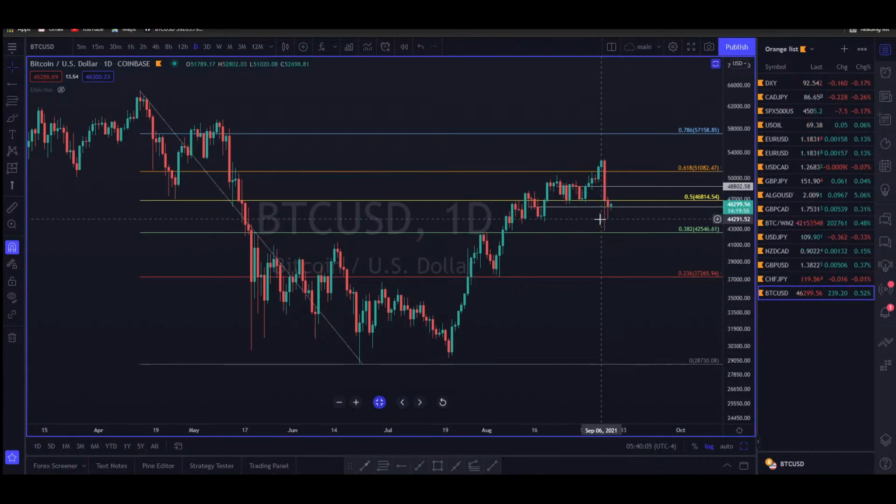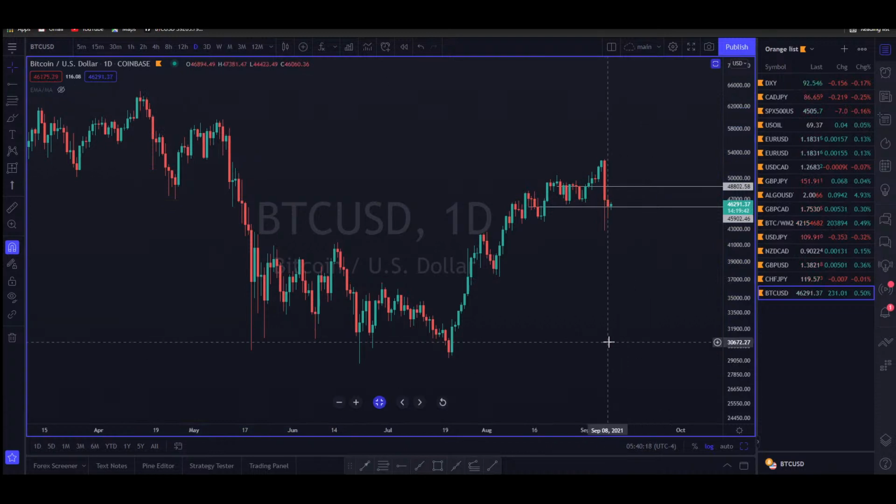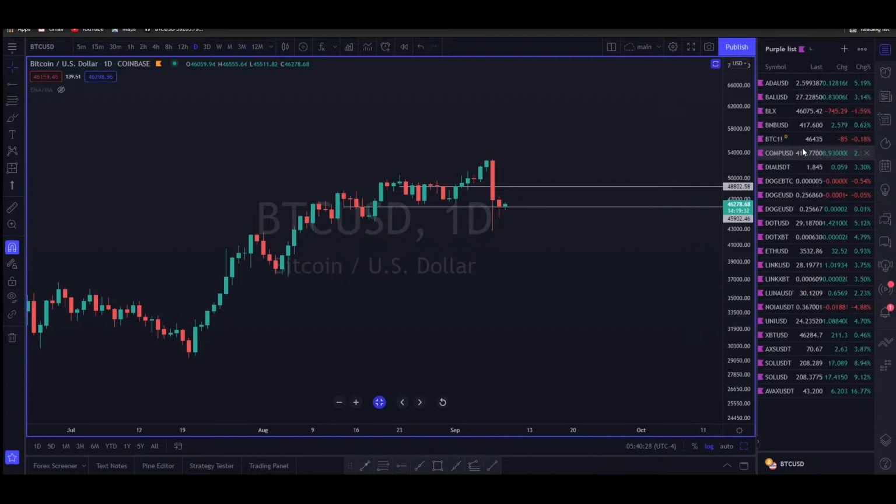I have no idea what caused that, and I don't care what news caused it. The fact is that it happened, and that's all that matters, right? That is all that matters. We follow price here. Price is king. Right now, it looks like we're going to be looking for short side setups coming up pretty soon on Bitcoin if it don't rebound. Now, let's go look at some other cryptos because I think this is very, very important.